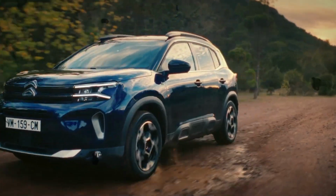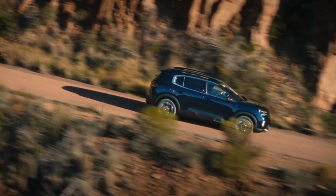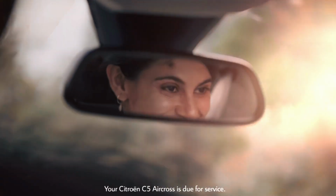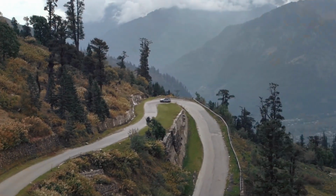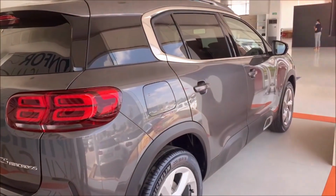The C5 Aircross is a front-wheel drive, 5-door with 5 seats, powered by a 1.6-liter Turbo 4 engine with 121 kilowatts of power and 240 Newton-meters of torque via a 6-speed electronic automatic. It has a 53-liter fuel tank, meaning it should be able to travel 671 kilometers per full tank. The company claims that the C5 Aircross Shine uses 7.9 liters per 100 kilometers of unleaded petrol in the combined city and highway cycle.